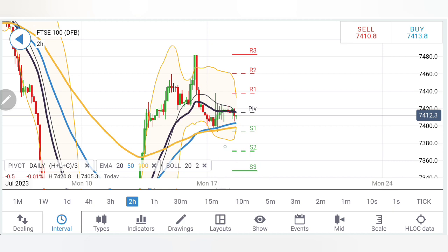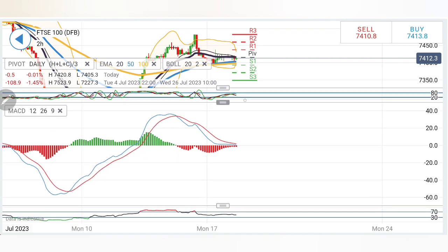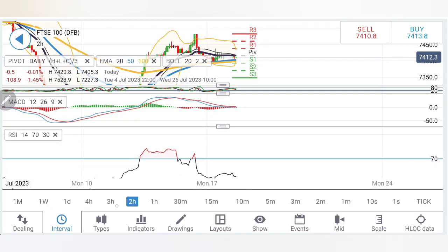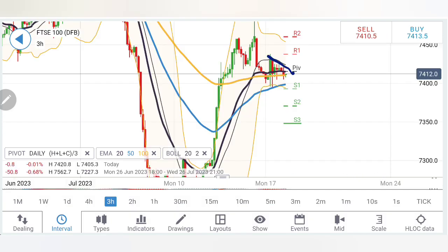And on the downside, you can sell at 7,400. However, still at 7,380 we have to be watchful. Stochastic looking down, MACD bearish, RSI flat. On the 3-hour chart, similar observation, this is still consolidating.